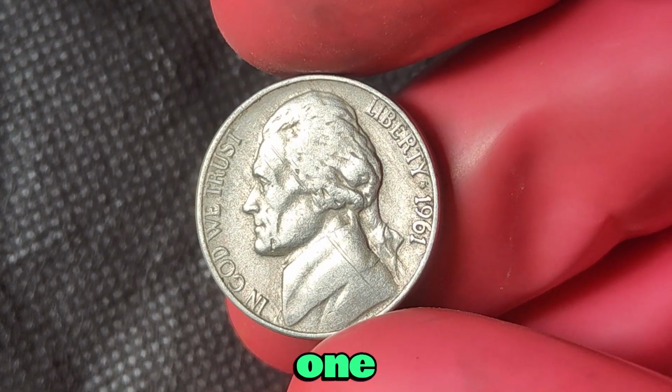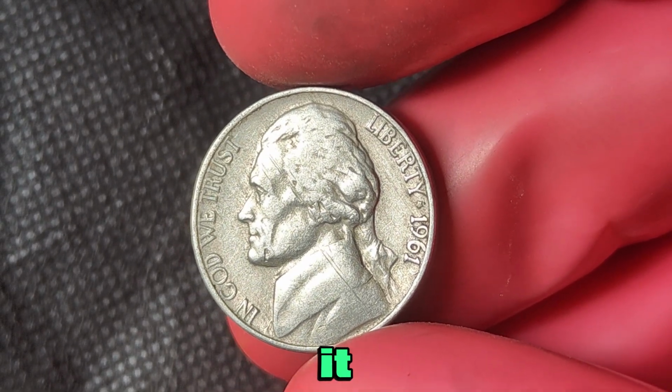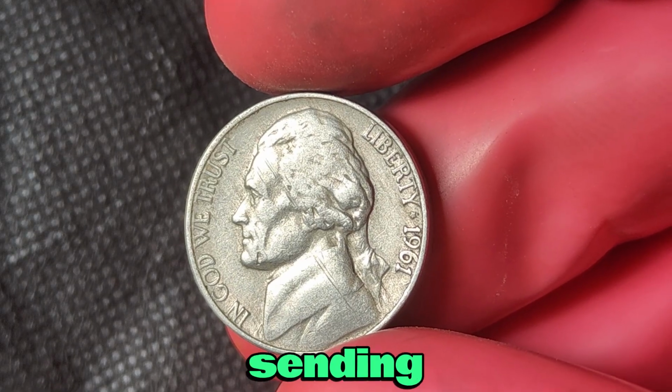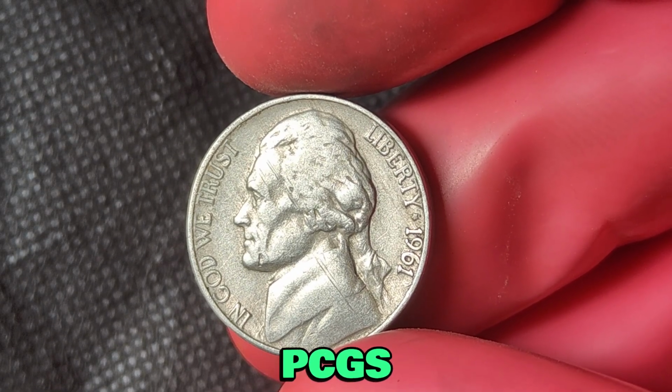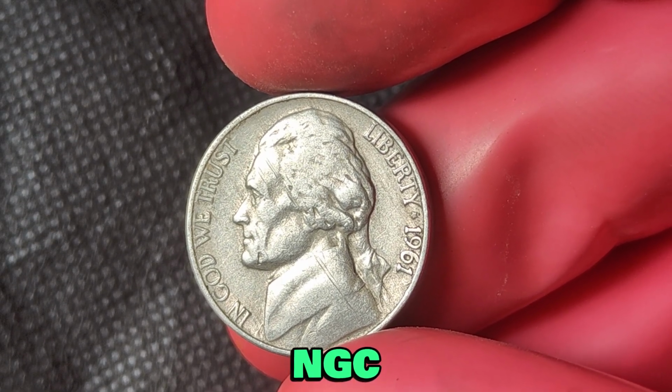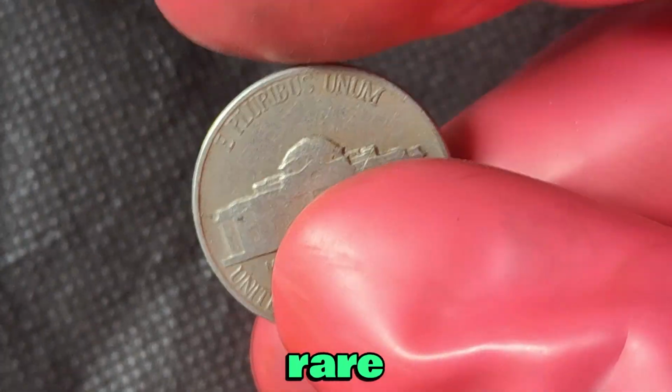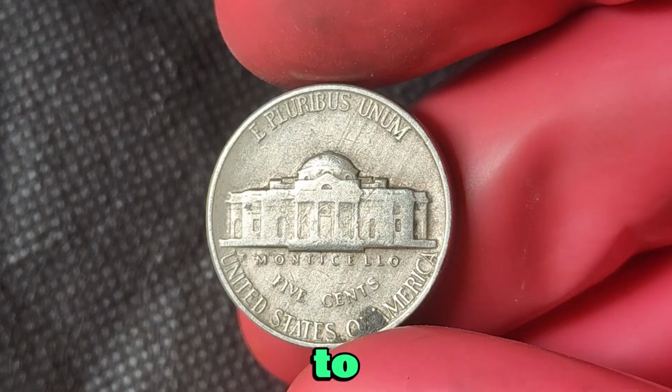If you think you've found one of these rare gems, don't clean it. That can destroy its value instantly. Instead, consider sending it to a professional grading service like PCGS or NGC. They'll evaluate it, assign a grade, and if it turns out to be something truly rare, you'll have proof when it comes time to sell.